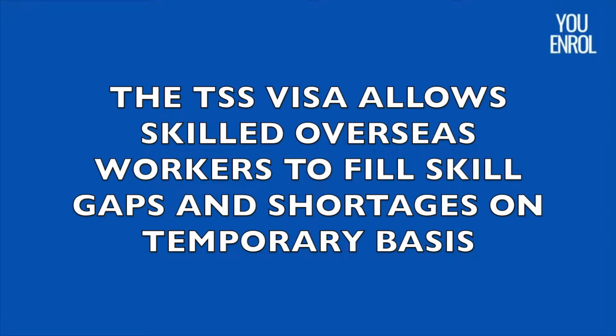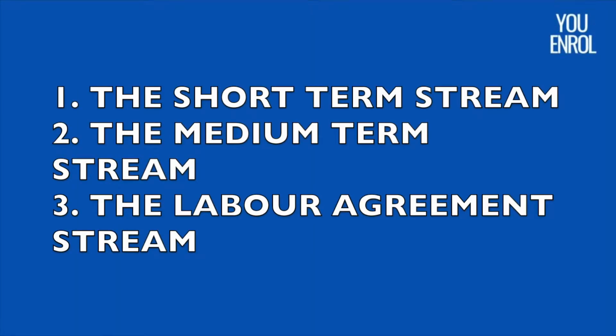While Australian workers still have the priority for filling job roles in Australia, this visa is designed to allow skilled overseas workers to fill skill gaps and address the skill shortage on a temporary basis. Under this subclass, there are three streams: the short-term stream, the medium-term stream, and the labor agreement stream. In this video series, we will look at each TSS visa stream, and in this video, we will start by looking at the short-term stream.